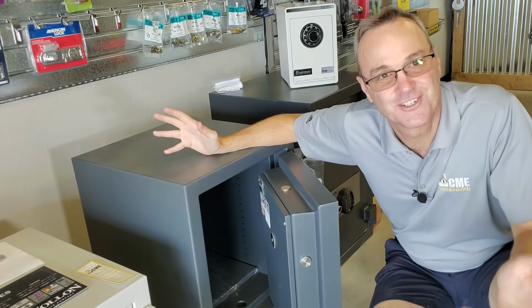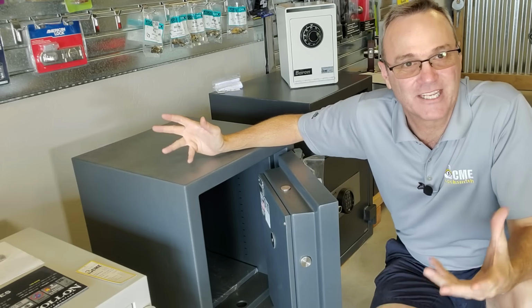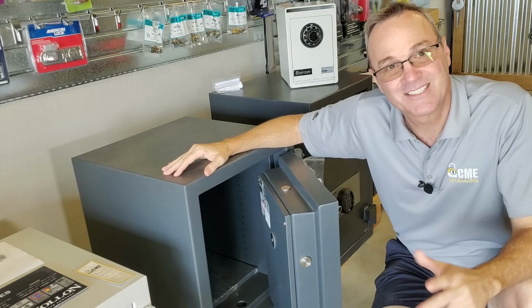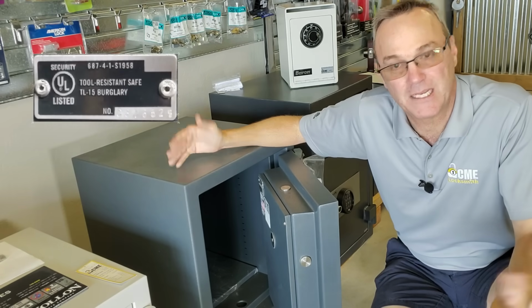It's very similar to their TL-15 rating. I don't have any of those in stock at the moment. There's been quite a run on safes lately. So what does the TL-15 rating mean?